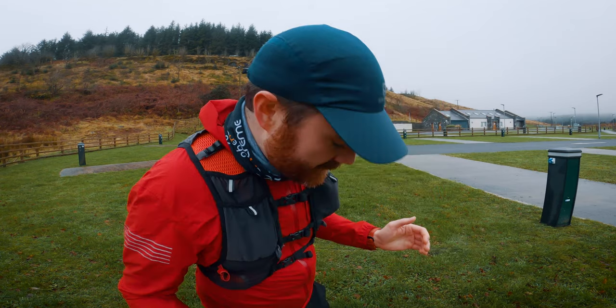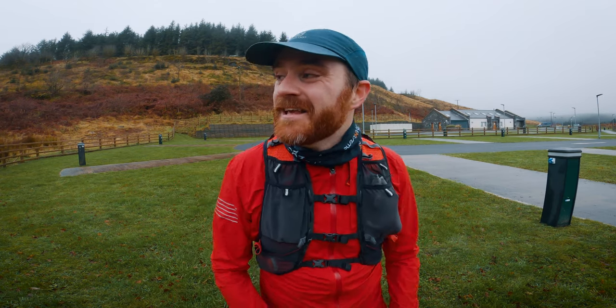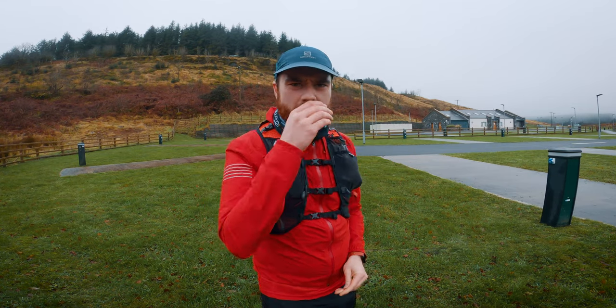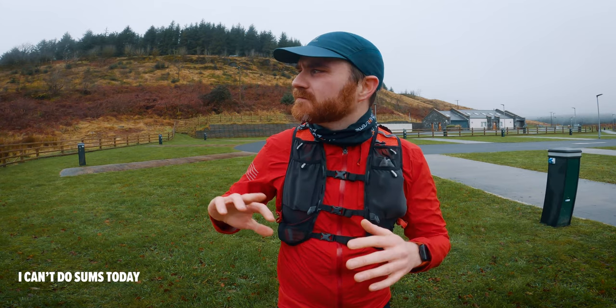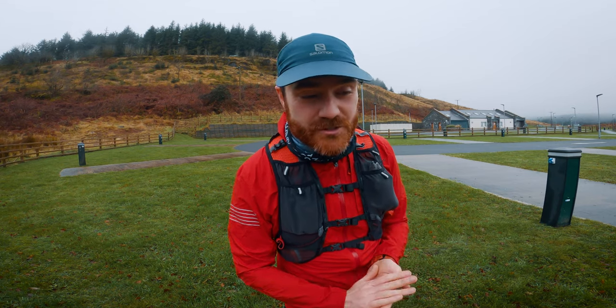So yeah, if you're thinking of getting into trail running for the first time or you just want a casual pair to train in, I would recommend these, the New Balance trail shoes. And they literally cost about a third, a quarter of what I would normally spend on a pair of trail running shoes.